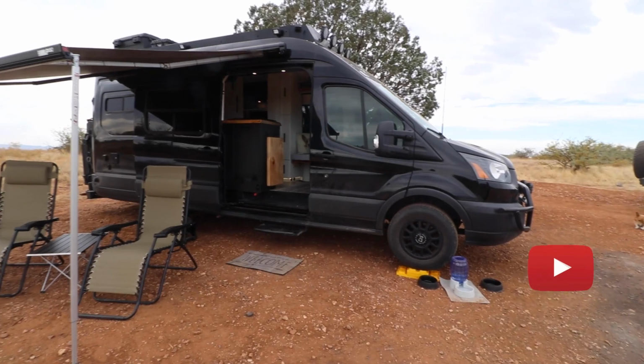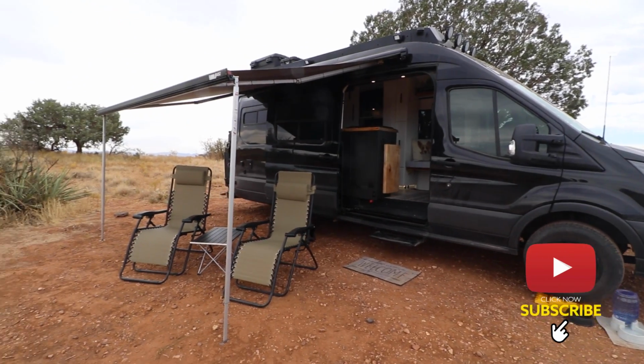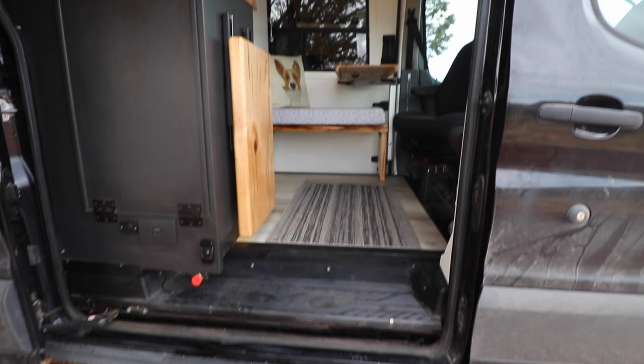Today is the day we are finally going to do the long-awaited van tour of our 2016 Ford Transit. Let's take you on a tour.